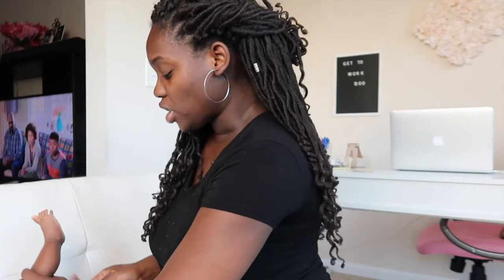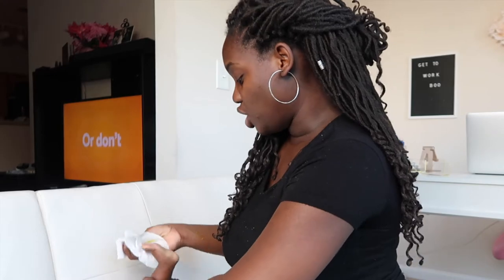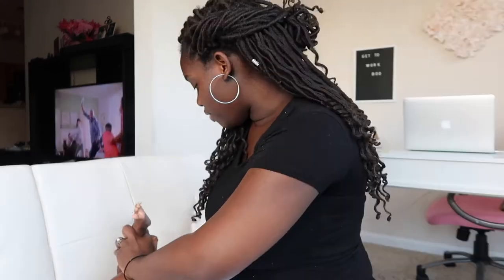It's also supposed to be really good to use if you cloth diaper. So that's another reason why I chose this brand in particular. I really enjoy cloth diapering so far. I might do another separate video on cloth diapering to talk about my experience with it, how it's been going for me, and maybe give some tips.